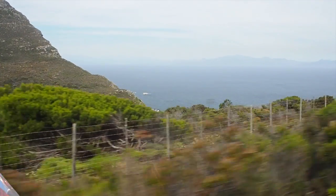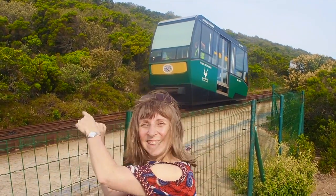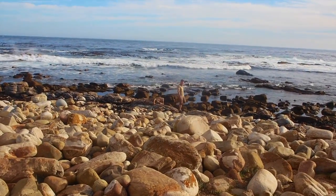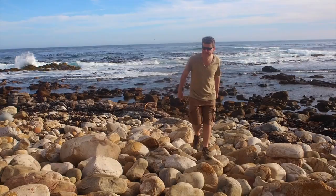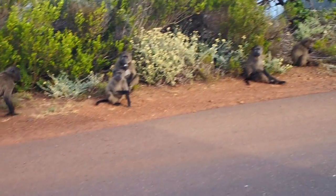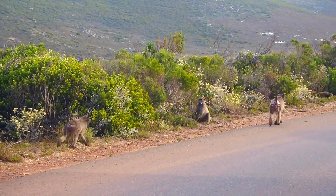So we've just entered the Cape of Good Hope National Park. This area is just called Cape Point, and in Cape Point you have the lighthouse and the Cape of Good Hope. So this is the funicular railway, look. Alright, what about it? Well, we didn't take it, we walked. Did we? So this is the Cape of Good Hope, the furthest point of the South African continent. I have my souvenir from the Cape of Good Hope. Oh, look at them there. Oh, wow. Just walking down the road.